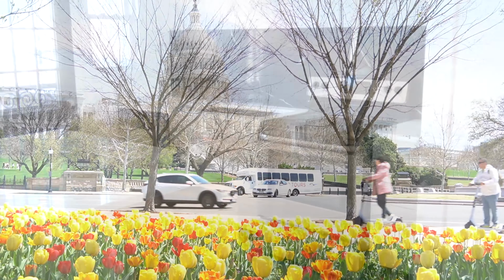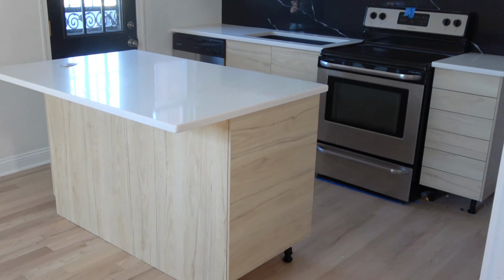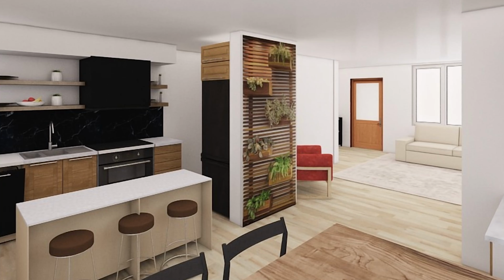So here is where we left the kitchen. The cabinets were in, the countertops and backsplash were installed. We were so close, yet so far from finishing this renovation. So let's start with a project that you guys have seen in every rendering since part one, and that is the plant wall. Okay, it's happening.